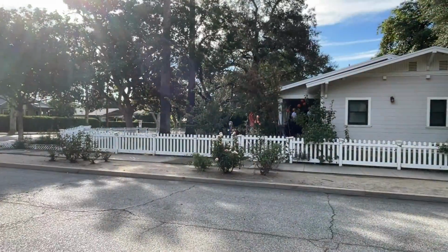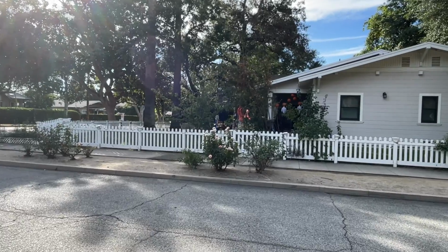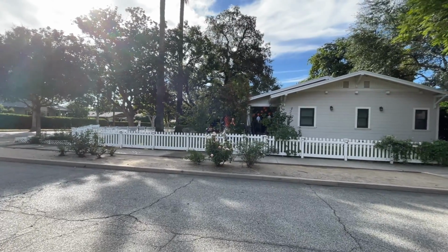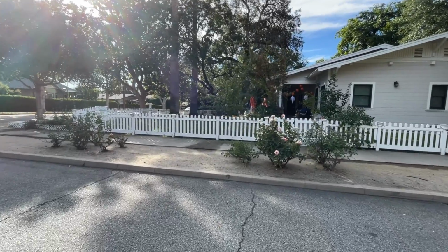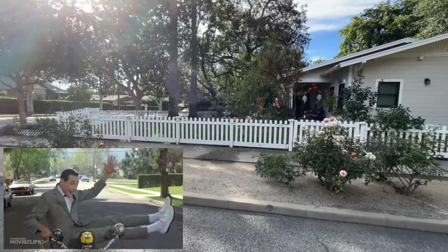Literally just across the street. Across the street and one house down, two houses, one house, two houses, is another spot. It's not a house, but it's another spot from a famous scene in Pee-wee's Big Adventure. So I'll show you that while I'm here. And that's going to be this yard right here. So yes, it's a house, but it's not the house that it's known for. It's not the house that was necessarily featured in the scene.